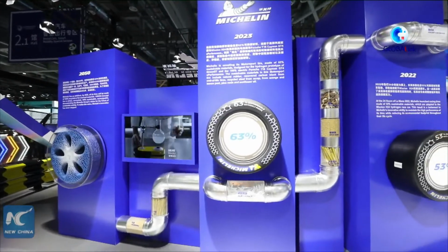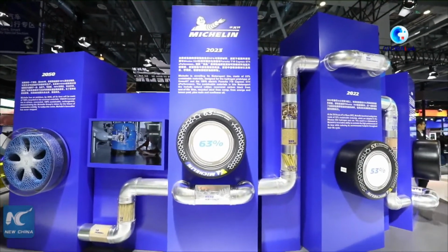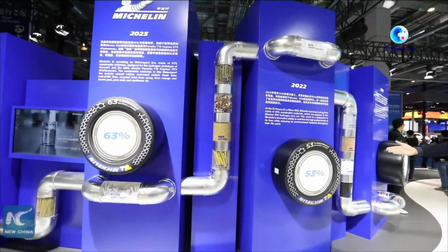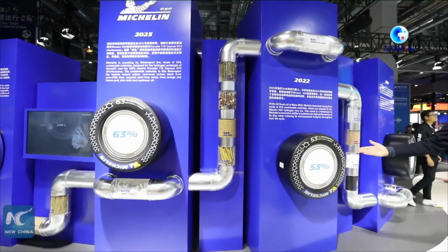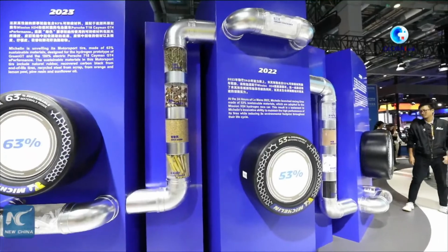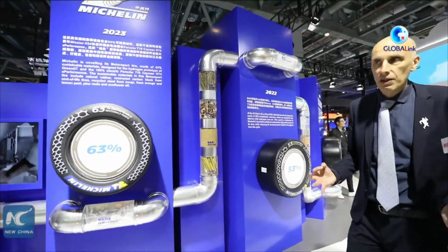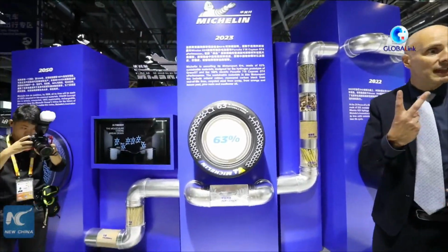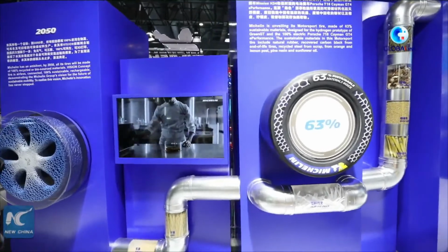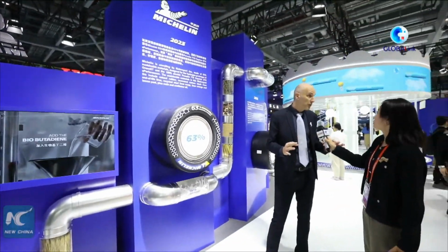That was mounted on a hydrogen prototype car for a 24-hour Le Mans race. The following year, we displayed in Le Mans the 53% sustainable material rate tire. And this year, at CIIE, we are now able to display a 63% sustainable material tire. So you see, in 2 years' time, we are able to add 17% in the content of sustainable material. That's big progress. Right, and we keep all performance equal.